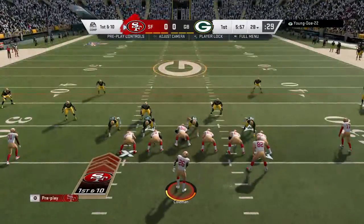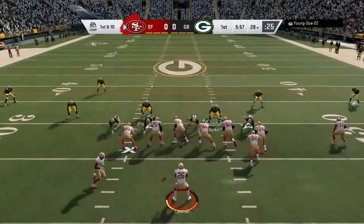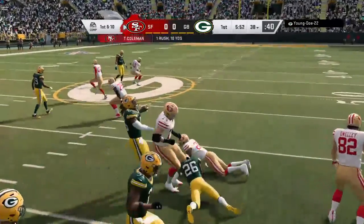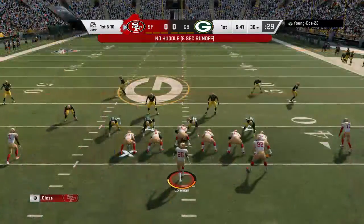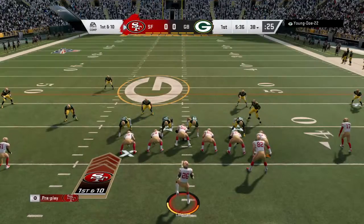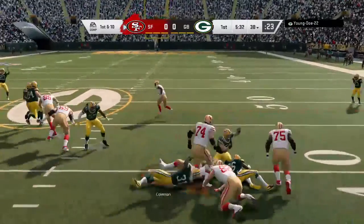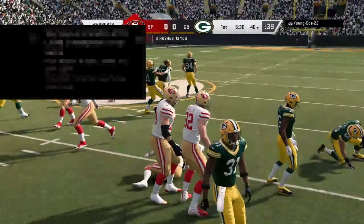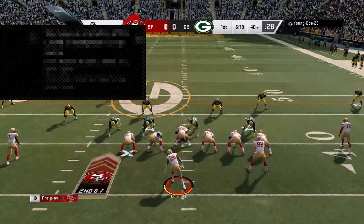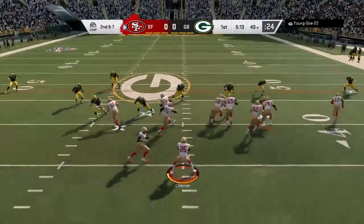Here we go. He's checking crash. And he's taken down, but able to slip across the 35. A gain of 10 and a 49er first down. So here's a 1st and 10 at the 38. And he's dropped right at the 40. Gain of 3. Here we go. It's a pickup of 3. Brings up 2nd and 7.